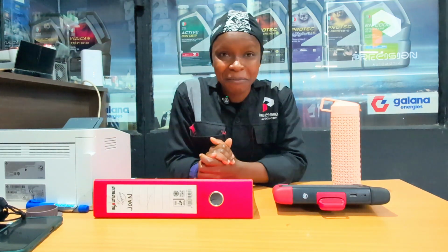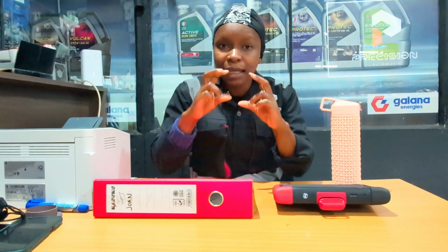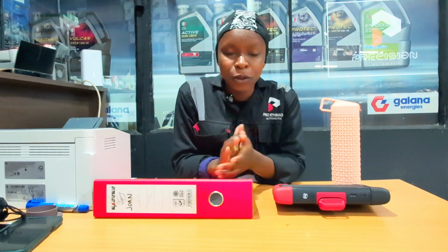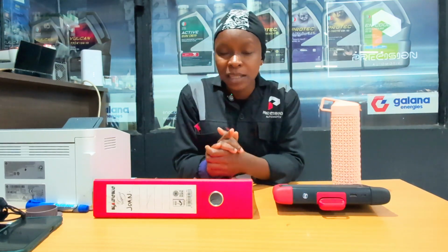Let me talk about the non-plug-in hybrids. The non-plug-in hybrids, they don't have a very huge range like the one I've talked about, the plug-in. They have a slightly lower range in terms of kilometers when the pack is charged. And now you may ask me, I do long distances. Which car should I go for? Here's the answer. Go for a non-plug-in hybrid, specifically the Nissan Note e-Power.